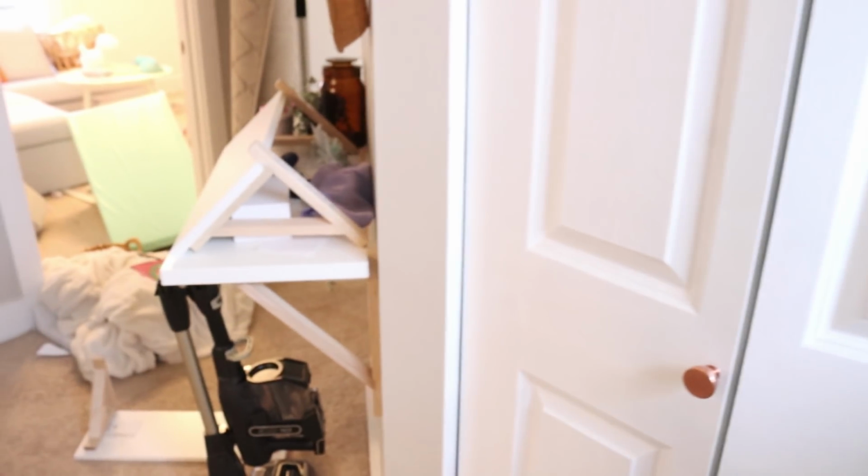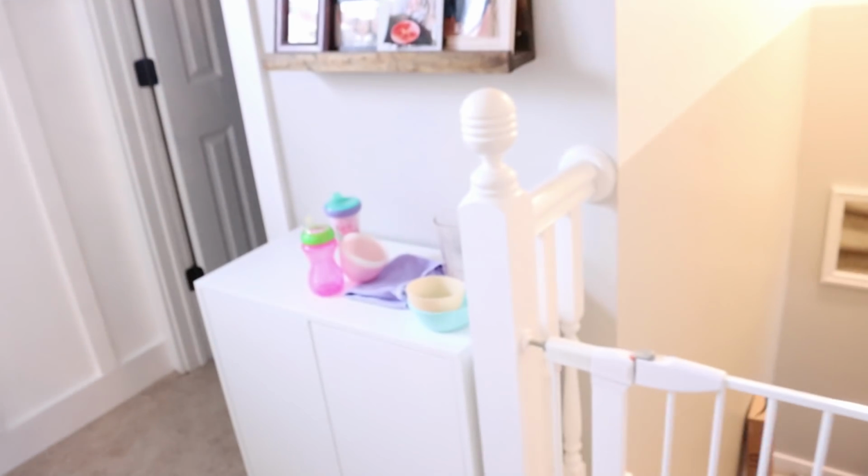So while the laundry is going, I know there's so much to do up here, but I did a quick scan and I found every dish or anything that would need to go downstairs. I'm gonna take this all downstairs, clean the downstairs, and then I will come back to what's up here. That's just how I roll.